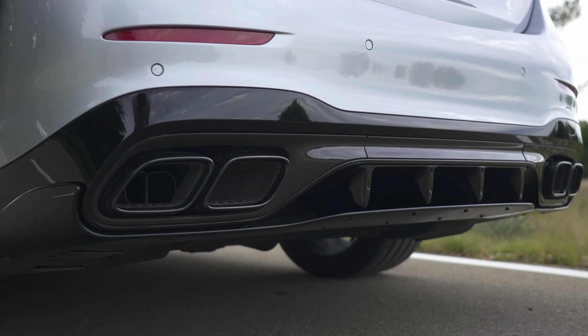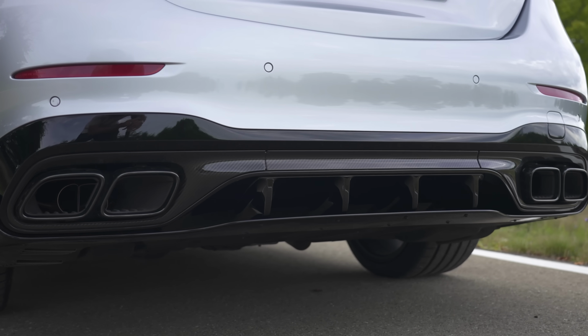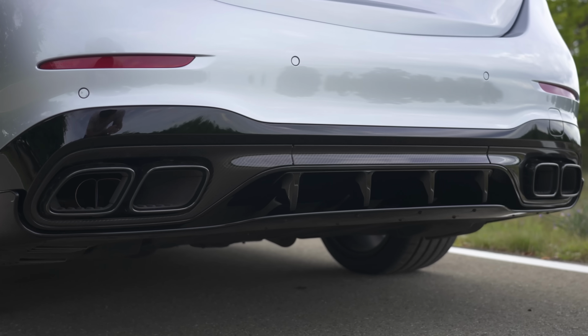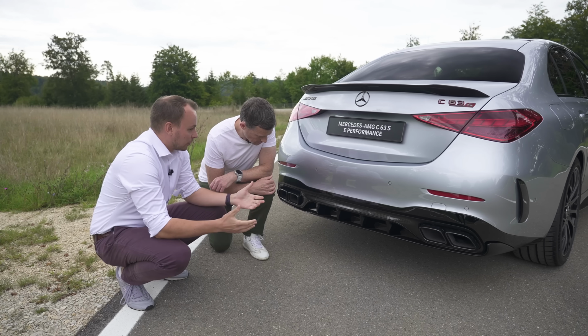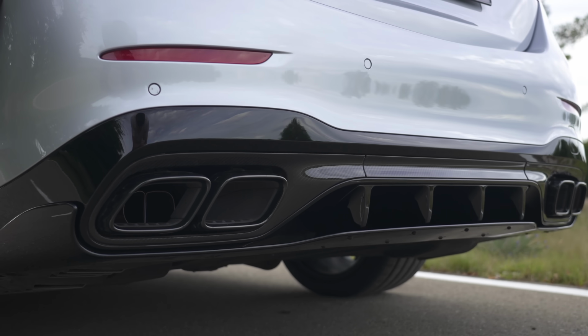What's going on here? So this looks quite serious. We've got some diffuser action going on. We've got deeper bumpers. What else? So of course we have an AMG specific rear apron here, and especially for the C63 SE, we have an AMG specific diffuser. And again, we have some nice carbon fiber trim elements here, which are available as optional. And of course, we also have the night package. Therefore, the exhaust pipes are colored in black and not in high gloss chrome.